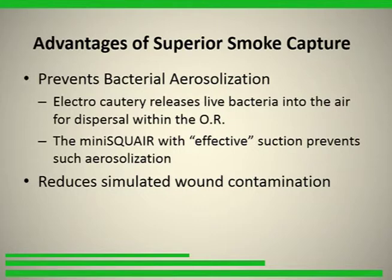This would be a preventative measure rather than a curative measure. It also has the potential to reduce simulated wound contamination. There have been no studies that I know of using smoke evacuation to date to see what effect it would have on reducing surgical site infection rates.